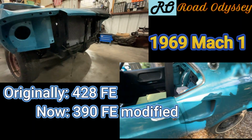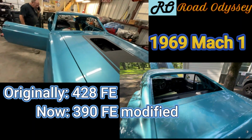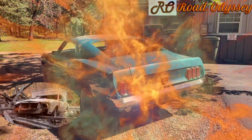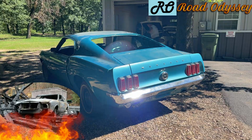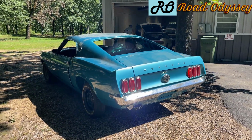This Mach 1 originally had a 428 FE big block engine. Now it has a 390 FE modified. Why a different engine? The poor thing was in a shop fire. Well, it didn't get finished being built.